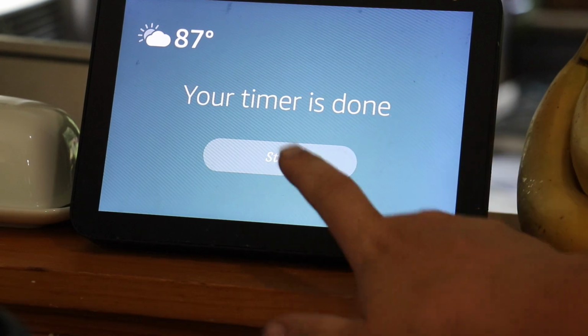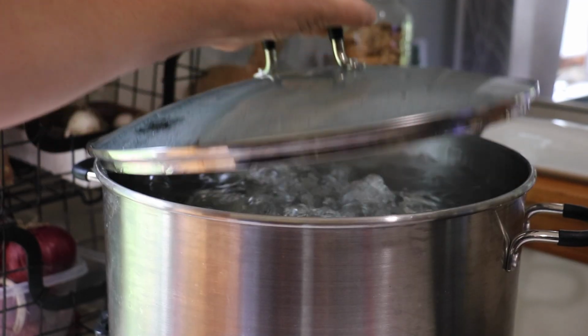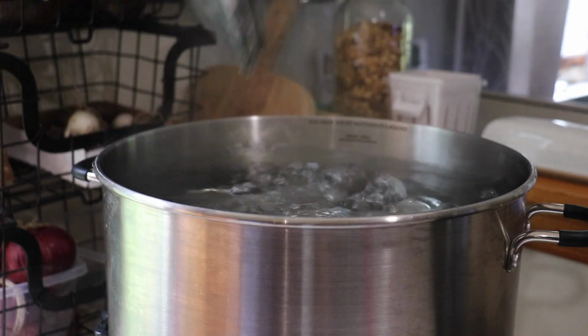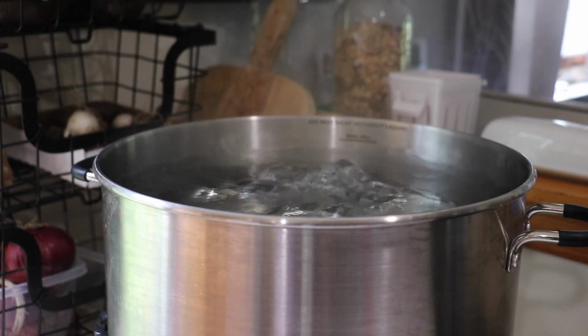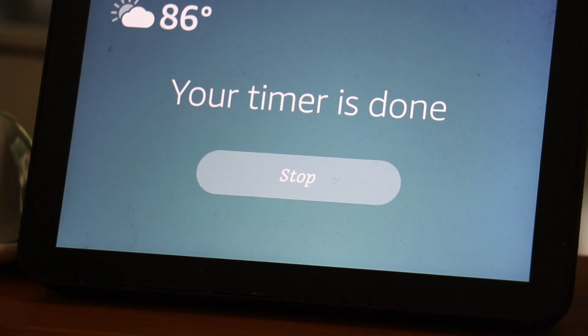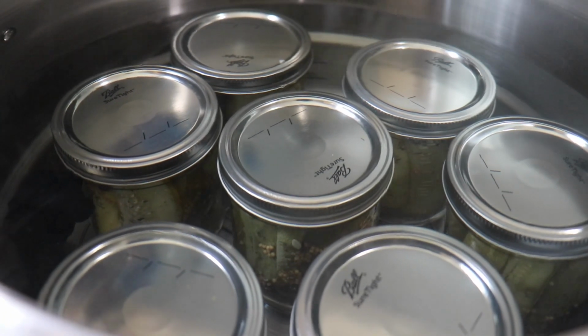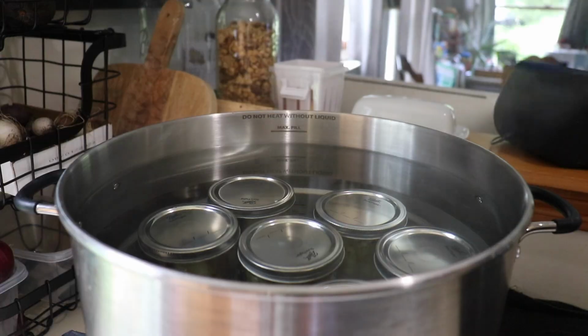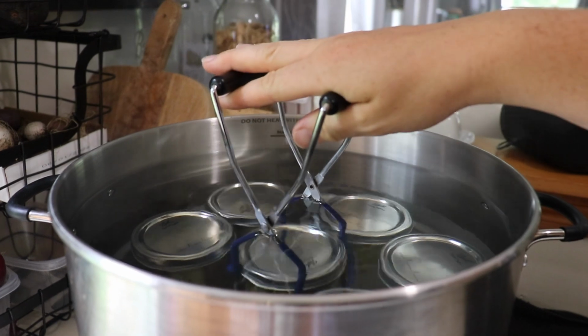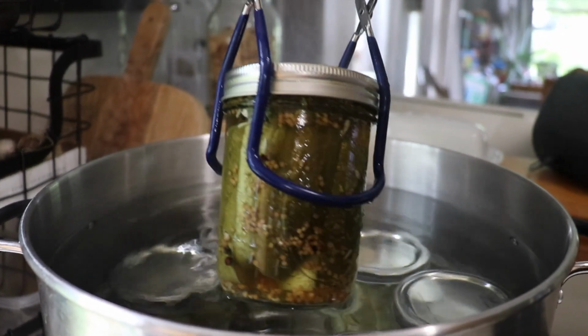After the 10 minutes is up, turn off the canner, remove the lid, but make sure it's pointed so that the steam is directed away from your face because it can burn you, and allow the jars to sit in the canner for an additional 5 minutes. This will allow the jars to cool slightly before removing them from the canner. Any drastic change in temperature for the jars can cause them to crack. That is why we allow them to cool slightly in the canner before moving them right away to the counter.